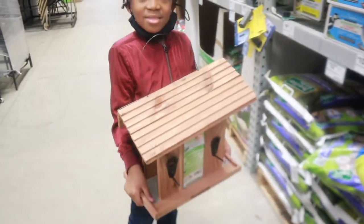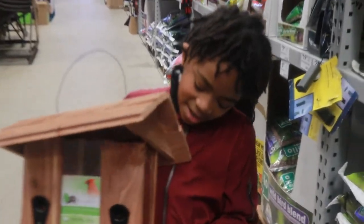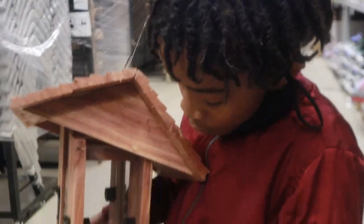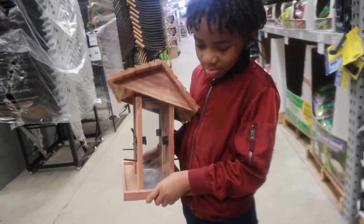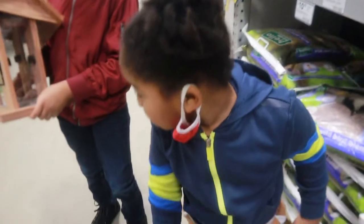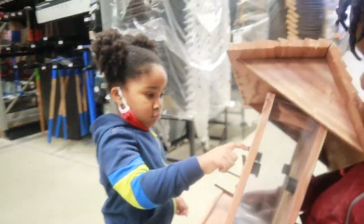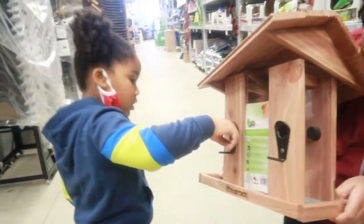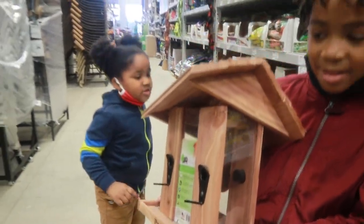So Myrie, what about the birdhouse, baby? Oh yeah, I really like the birdhouse because it has the biggest window. It has the biggest window? Yes. Wow, Danny, look at this one. What do you think about the birdhouse? Do you like it? Yes. What do you like about it, Danny? The wall. I think that's pretty neat, you guys. Is this the one you guys want?